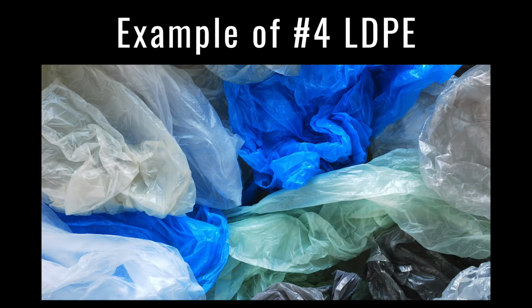But then you've got number 4, which is LDPE, which stands for low density polyethylene. And that's basically your stretchy plastic film. So we typically don't want to see that coming through recycling programs. That's actually a major bane of any single stream recycling program, because that type of stretchy film plastic, like your bread bags or your Ziploc bags, can really tangle up machinery. So the best thing to do with those is really to take it back to a retailer, like a grocery store, that accepts them.